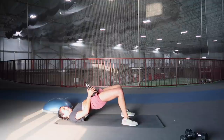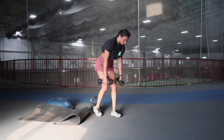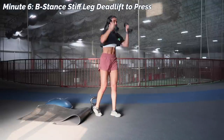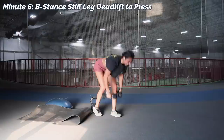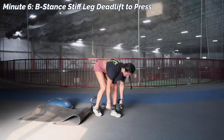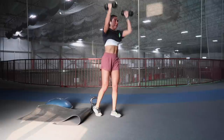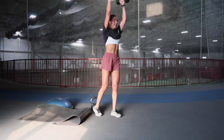For minute 6, I did 8 B stance stiff leg deadlifts to a shoulder press. So essentially just a stiff leg deadlift. I really explained this more in depth in my last vlog if you want to check that out in my leg workout, where you're going to come down, and then when you come up out of that movement, you're going to do a nice neutral grip shoulder press where your palms are facing inwards towards each other.